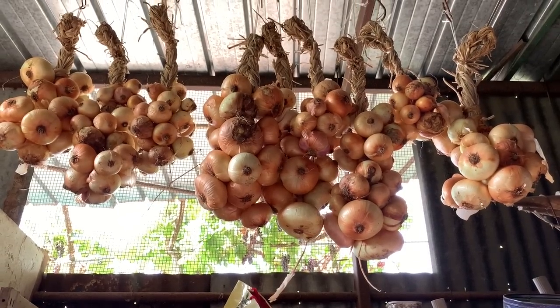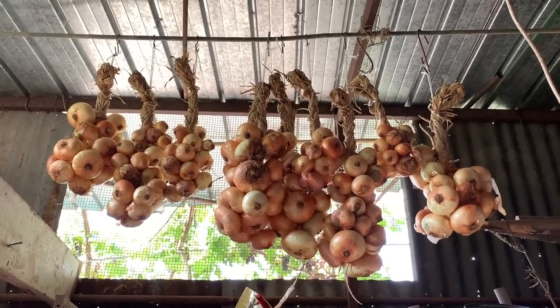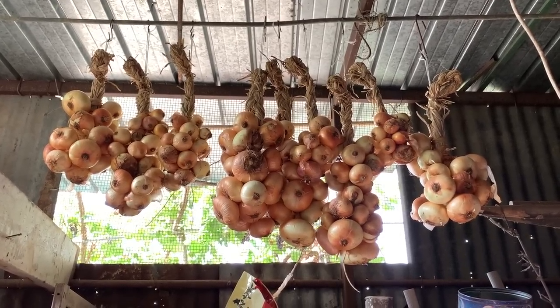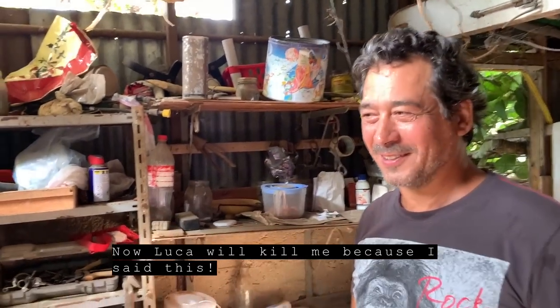Facciamo vedere che quelle di Antonella sono più grandi. Oh, yeah! Carlo's saying that his onions are bigger than ours, which is true. And they're also plaited slightly differently from the way Luca does it. Luca makes more of a bunch. Well, these are like, adesso a Luca plat. Mi ammazza perché ho detto questa cosa.